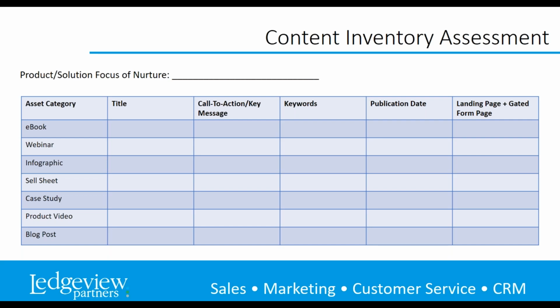Knowing your target buyer and how they like to absorb content is key, and having that content contain the right information to help them overcome their challenges, position your product or solution, and have a strong call to action. Developing content scares many people, but having these assets will definitely set you apart from your competition.